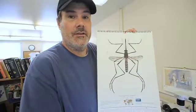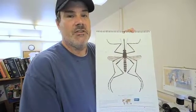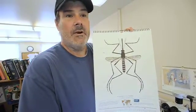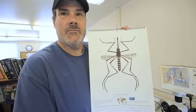Only the female mosquitoes take blood meals from humans, animals, whatever. They need the blood in order to produce their eggs. Males don't bite. They feed on plant nectar, so flowers.